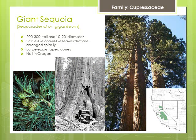Okay, so next up we have the giant sequoia, which is Sequoiadendron giganteum, and it's not native to Oregon or Klamath County, but sometimes you will see it planted around. It's very tall, the tallest of the conifers that we'll cover, 200 to 300 feet tall, and 10 to 20 feet in diameter. Scale-like or awl-like leaves that are arranged spirally, so as you look up the branch, the leaves seem to spiral around, and it has large egg-shaped cones.